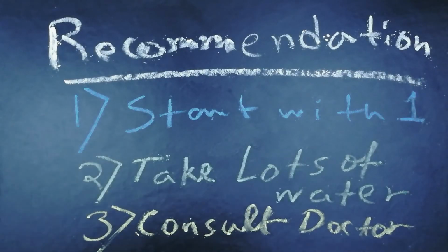In the end, we want to wrap up by saying some of the 3 recommendations that we'd give anyone who wants to take up the intermittent fasting schedule in their life. 1, you should start easy. Start with type 1 and get yourself habituated. Don't go into the warrior diet on day 1. Chances are you're going to give up in a day or 2.